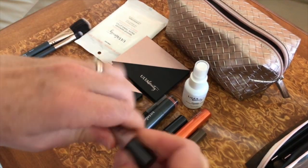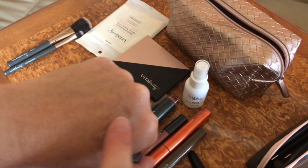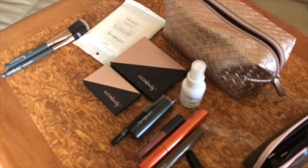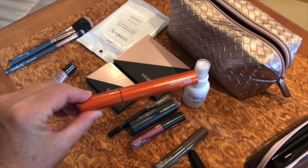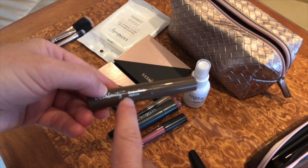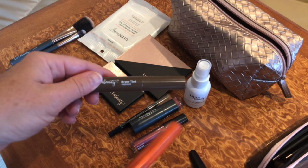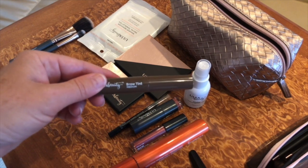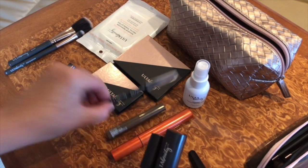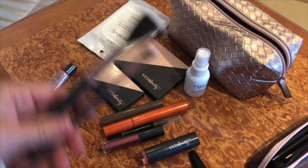The tinted eye primer is this really pretty pink shimmer. Almost can't even see it on here, but it did look really nice on camera by itself. There was mascara, brow tint. This might be the only thing that I wouldn't keep, just because with my newly blonde hair it is a little dark, but I tried it, and as long as I wasn't crazy with it, it actually worked out just fine. There's a lipstick, a lip gloss, a gel eyeliner, and then a setting spray, and these 2 brushes.